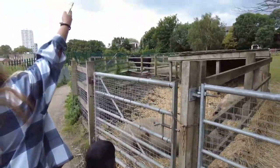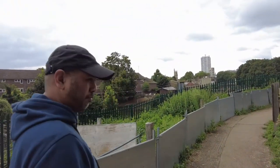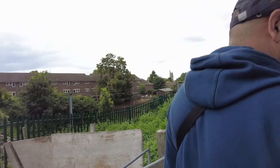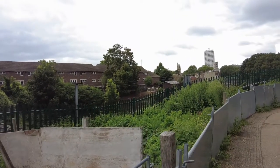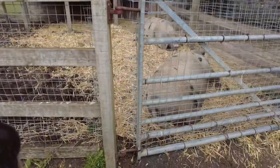We're actually in the middle of the city. That's the Kentish town. Dito nakikita rin yung mga kambing. Pero sobrang laki ng baboy. Ilang kilo kaya to?